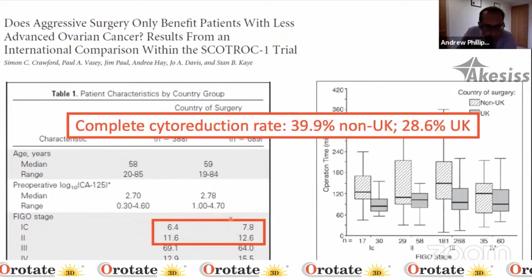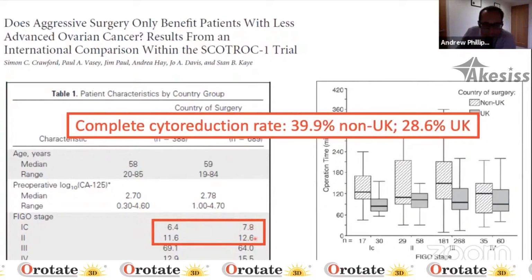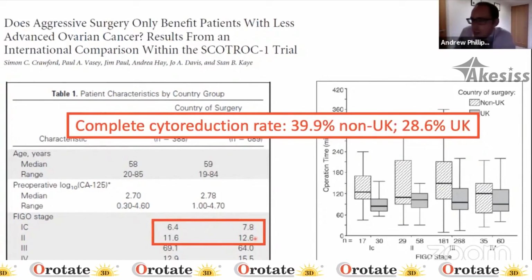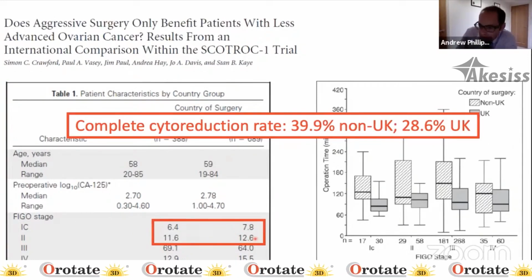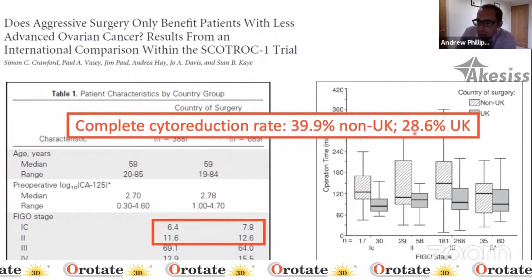And what's interesting to note is that of these patients, 20% of the patients in the UK population had stage 1C or 2 disease, which should pretty much be cleared with fairly limited pelvic surgery. Okay, so out of the remaining 80% of patients, that's where our remaining 8% comes.